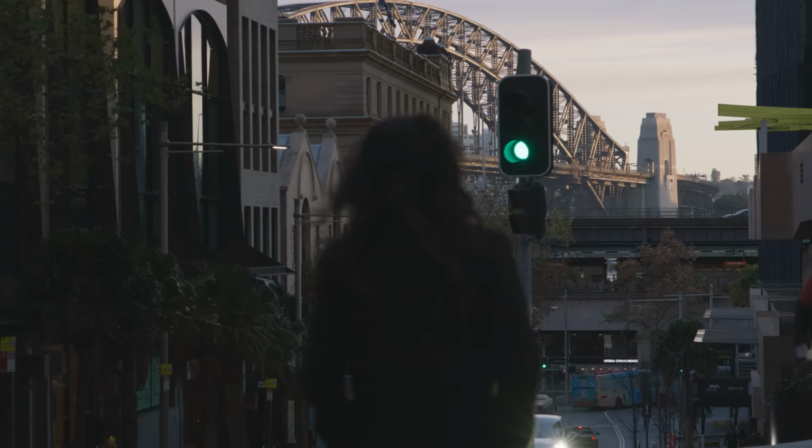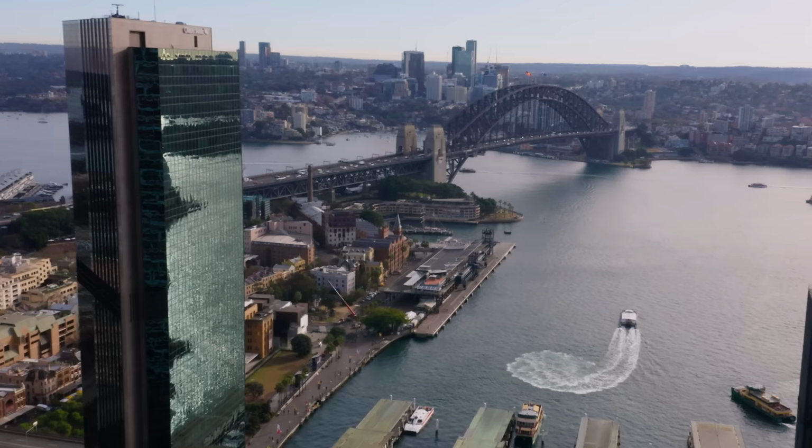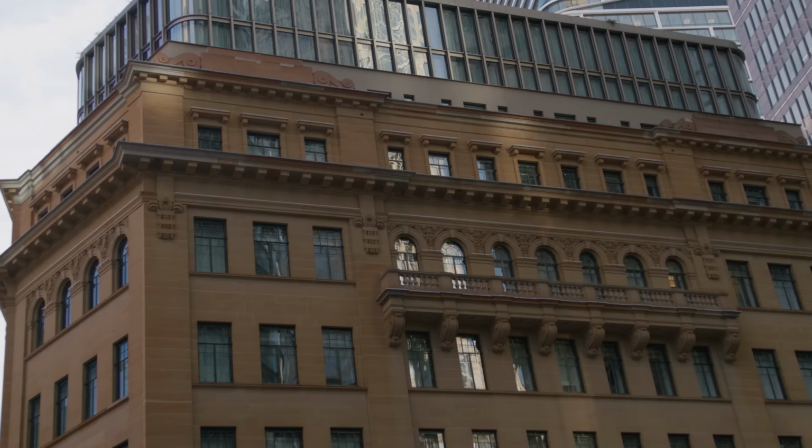Capella Sydney is located in the city of Sydney, 400 metres from Sydney Harbour, so just south of Circular Quay. It's the former Department of Education building, which is part of what we call the Sandstone Precinct.